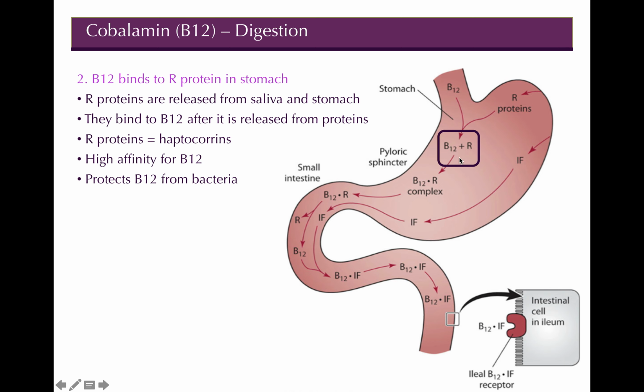Then it enters the stomach, and the body knows, I guess, somehow that B12 can be degraded really, really quickly by bacteria. So the body immediately attaches another protein to it, and specifically it attaches something called an R protein. This is released by saliva and the stomach. The R proteins immediately bind onto the B12 right after it's released from that food protein.